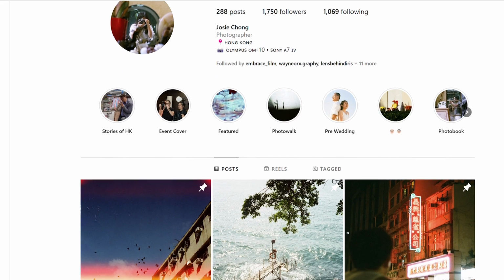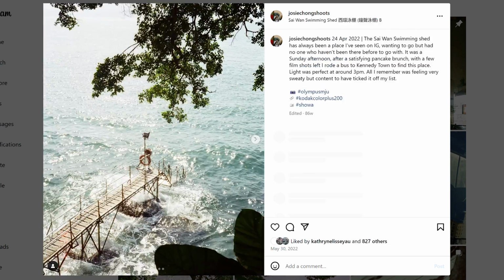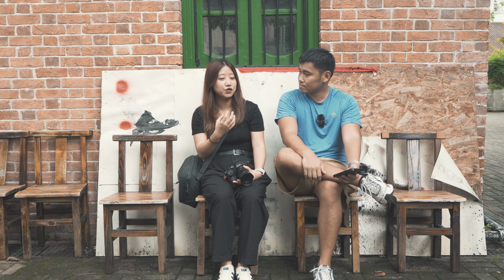I noticed that your style is leaning more towards warm tones, and then you usually shoot in harsh lighting. So what sort of draws you in, and how do you define your style? I don't really know how to pinpoint my style as well. I feel like it's an ongoing process.